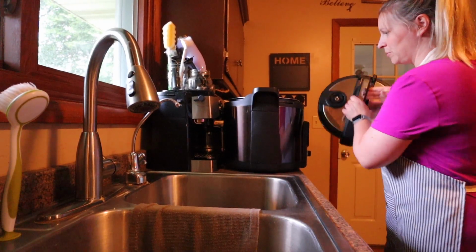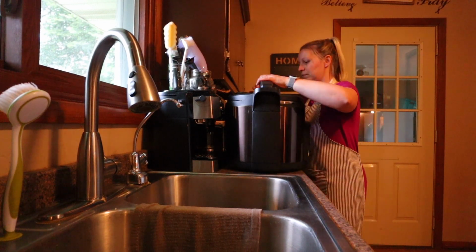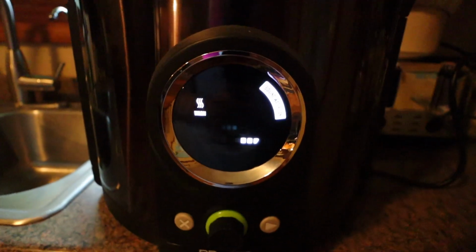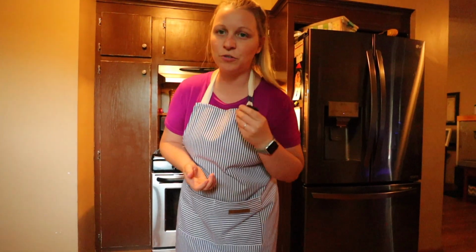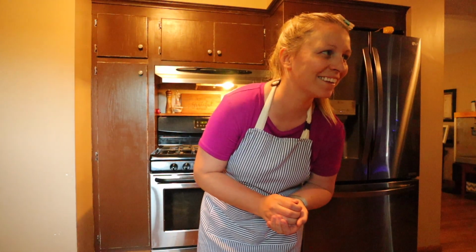Made sure the regulator's off. Just like an Instant Pot, but this one comes off all the way. Lock it. We're ready.